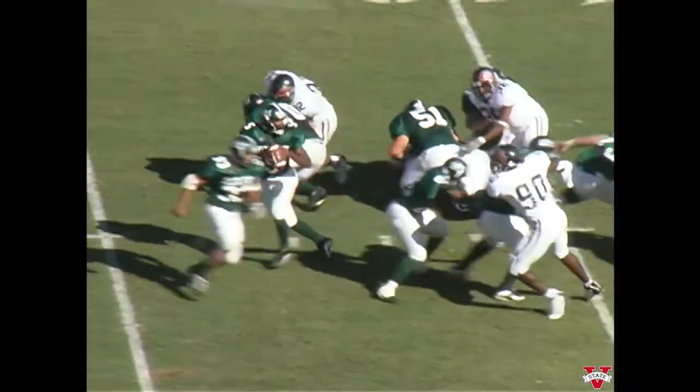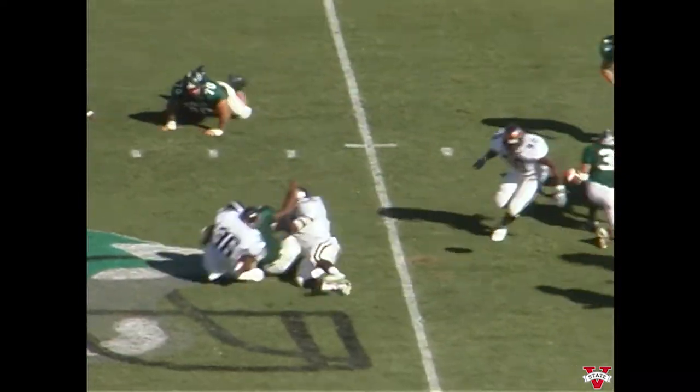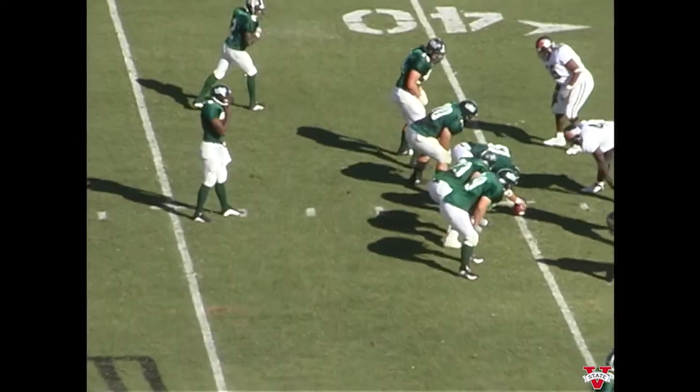Double wing on third and 10. He wants to throw. Bell does pressure up the middle. We hit him. The ball's on the ground. Ooh.